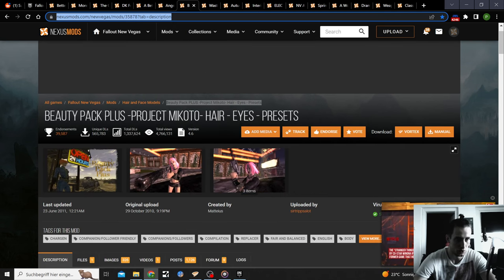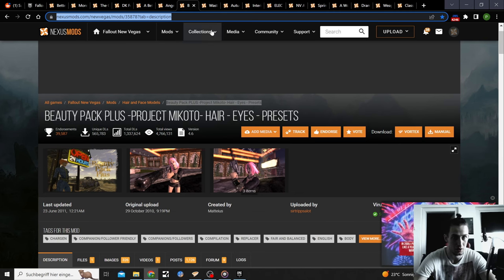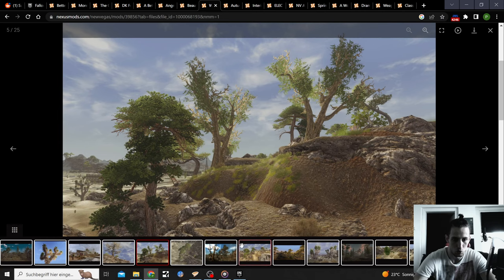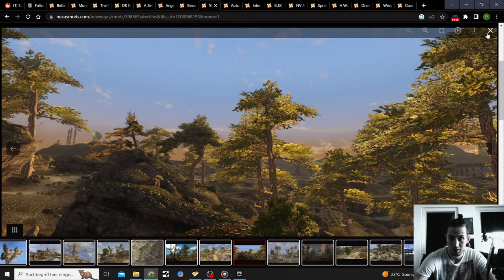For the Angelic Veronica, you need the Beauty Bag Plus downloaded. Otherwise, that Veronica mod doesn't work. It's also one of the biggest mods out there. Downloaded, tested. Wasteland and Terrain Overhaul is something I can actually recommend highly. It makes your Wasteland a little bit more green, and that's kind of cool looking.